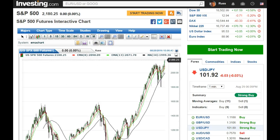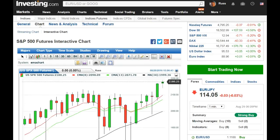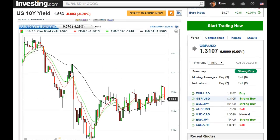Month is closing out soon. Let's see how we fare. So far, it's just a spinning top. Well above support, though. Let's move on to the 10-year yield. Got pushed back pretty hard today.